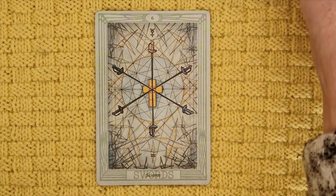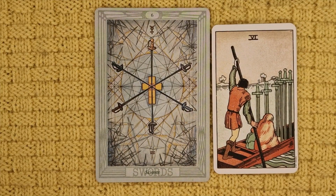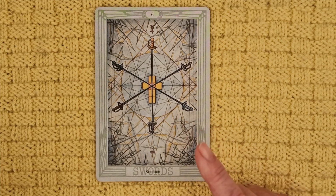So the Thoth deck looks completely different to the Rider-Waite-Smith image. So let's go to the guidebook first and see what it has to say. Six of Swords equals science, and that's what it says on the bottom here. It's Tifereth in the suit of air, Tifereth being the Sephiroth on the Tree of Life.